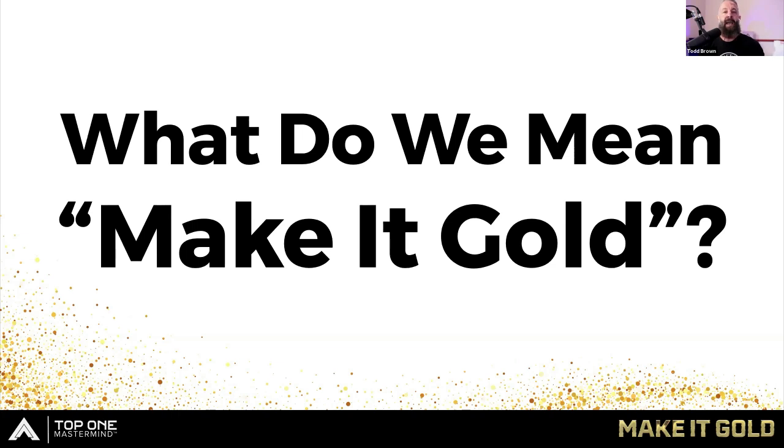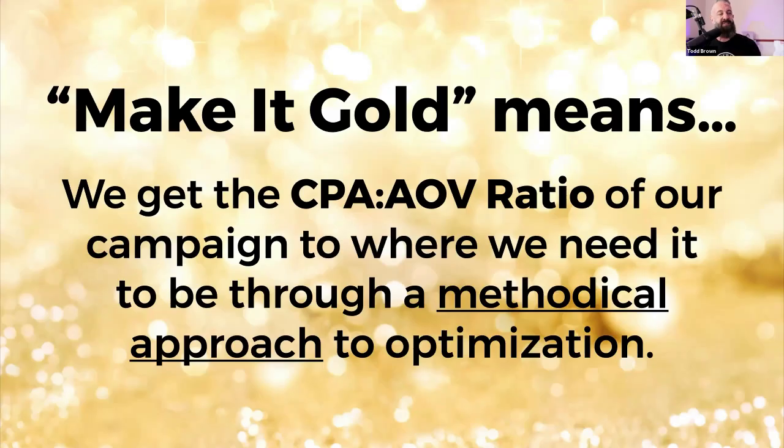What do I mean by make it gold? Well, in this context, I'm focusing primarily on your front-end campaigns, your buyer acquisition, client acquisition campaigns. And in this context, make it gold means that we get your CPA to AOV ratio, what it costs you to acquire a buyer to what the buyer is worth to you the day that they become a buyer, right? We get that ratio where we need it to be through a methodical approach to optimization.